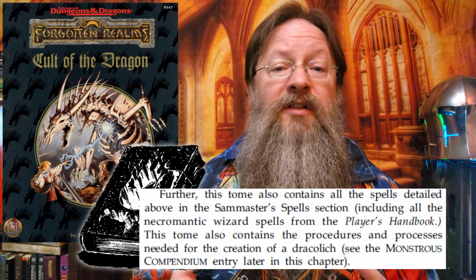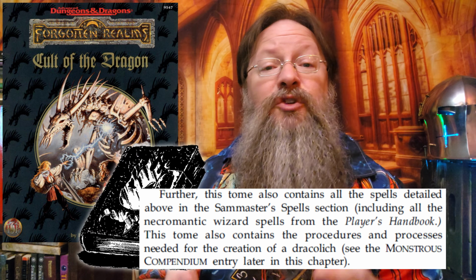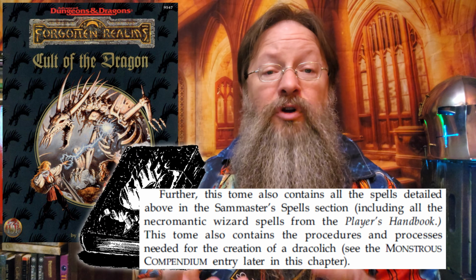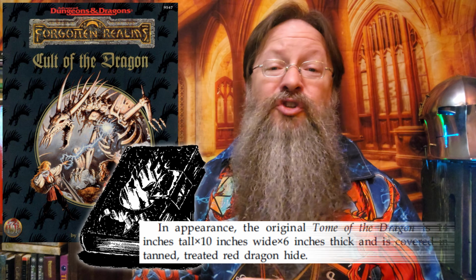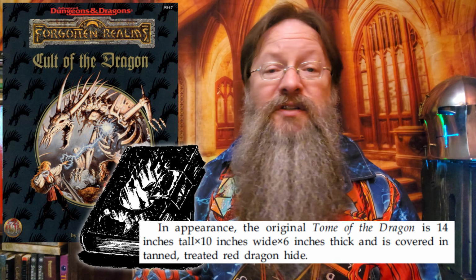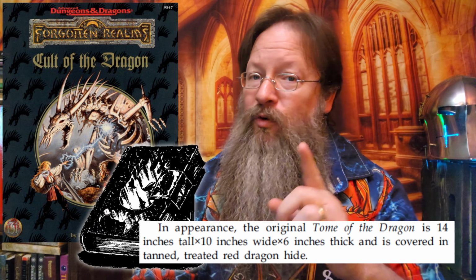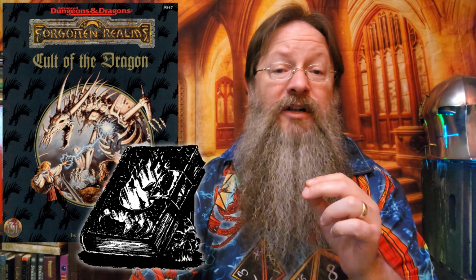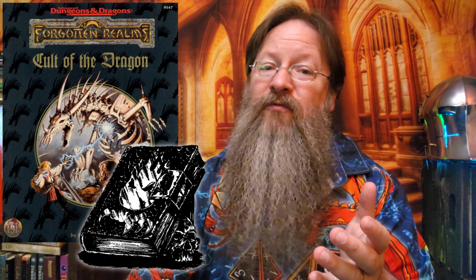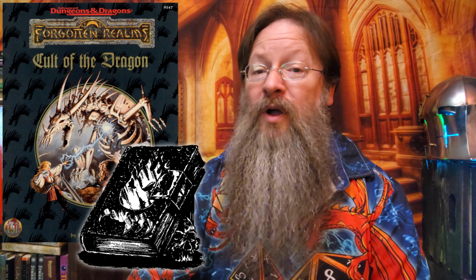But it also contains the how-to to create a dracolich, as well as how to create amulets of draconic might. It is described precisely as being 14 inches tall by 10 inches wide by 6 inches thick, and has a red dragon's hide for a cover. Fair warning, should you pick it up and try to read it without casting Dispel Magic on it first, you gotta make a save throw versus Death Magic. Otherwise, the tome spits out a Dragon's Breath weapon at you.